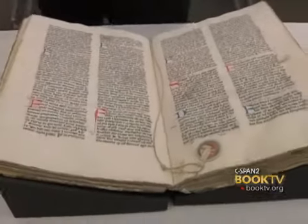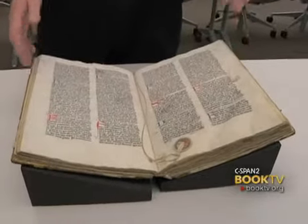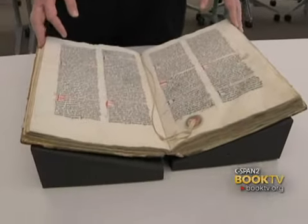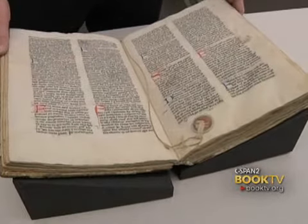This is a very, very creative way that medieval people developed in order to help them navigate their way through their texts. There are all sorts of other examples, but this one is probably the rarest one that we've got here at Ohio State, and it's a very, very popular feature of this late 14th century manuscript.